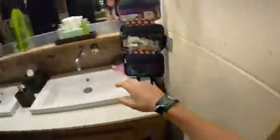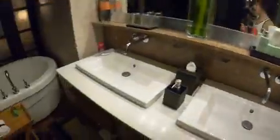Then if we go over here, we got the big shower head. We got a whole lot of room. Got Echo. It's cool. Turn off that light. We got the biggest mirror ever. Okay. So next we have to turn off the light.